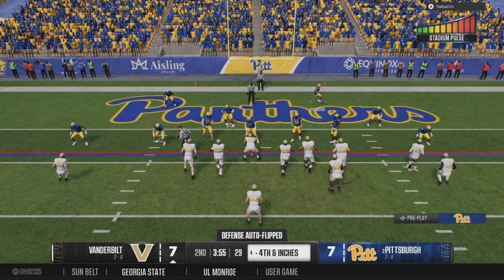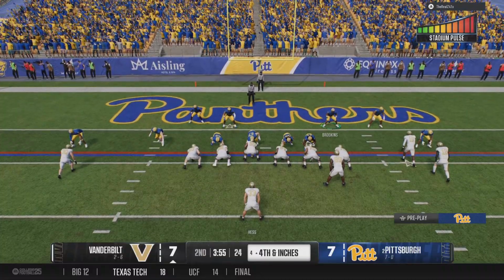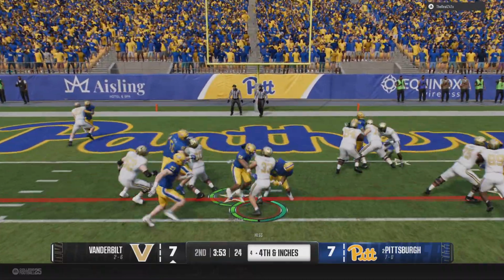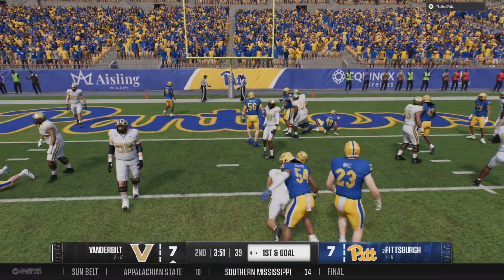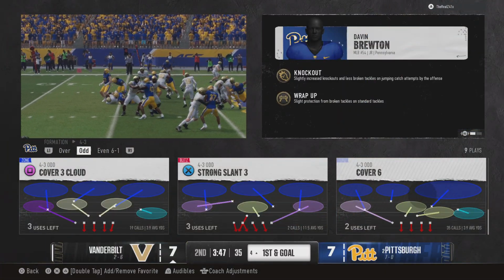The offense stays on the field. They just have inches to go on fourth down. They get him on the ground, but it's a first down. An easy call to go for it and easier after you make it.